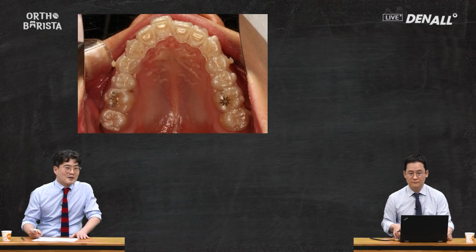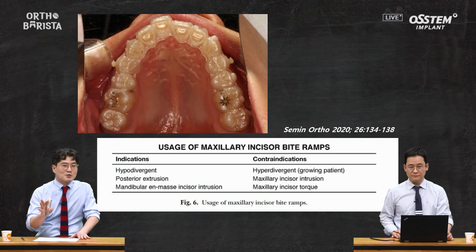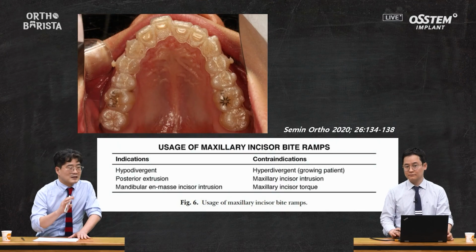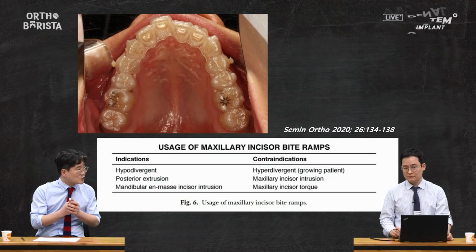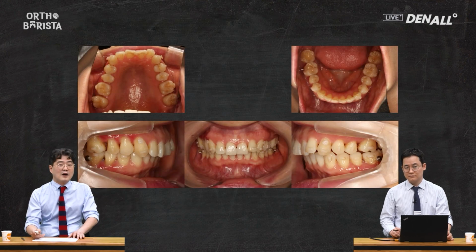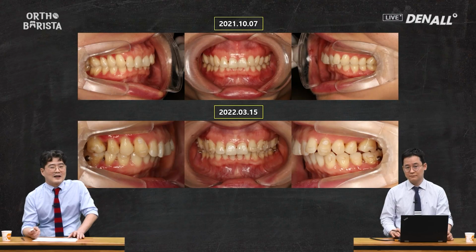This is a bite ramp, and here we're showcasing a bite ramp from a different manufacturer. This method was applied to this patient as well. In fact, when reviewing the literature, aligners themselves are not particularly unique. The indications for ABP are largely similar. For instance, cases with a slightly smaller angle or where posterior eruption is encouraged can be good indications. As you can see, clear distalization is occurring in the posterior region. This suggests that such movements are feasible.